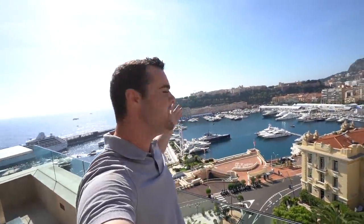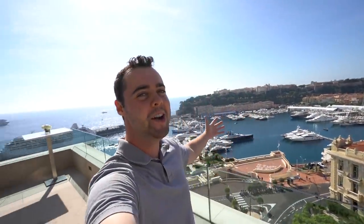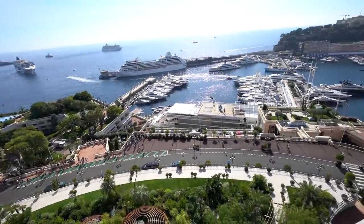Now this weekend they had the Monaco Yacht Show, so there's some of the most exquisite yachts in the entire world in the harbor right here. Some boats upwards of $200-400 million. But check out the view from this balcony. The amount of balcony space for one hotel room is actually insane. And the crazy part is it's two stories and there's another balcony up there with a pool. Yep, not the worst view in the world.